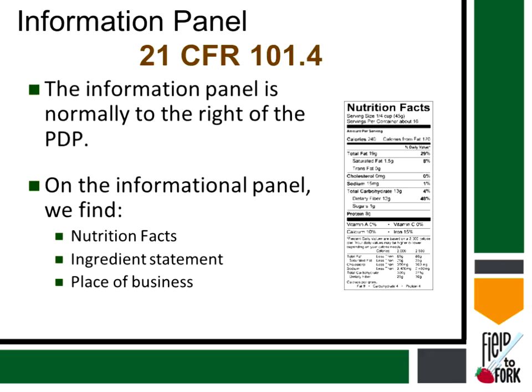The informational panel is something that's going to be right next to the principal display area. It's typically to the right of that principal display area. Specific requirements can be found in 21 CFR 101.4. If you have something that's a circular container, there are different requirements there.